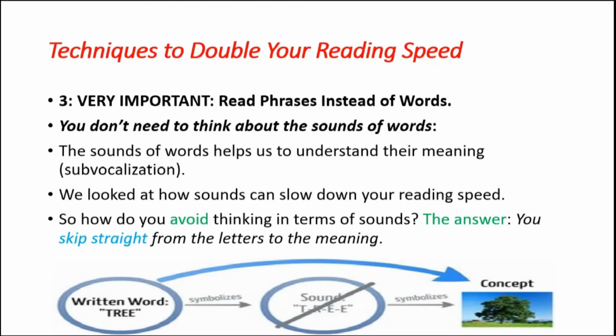Basically, you need to trust your mind to quickly construct meaning. So, the written word tree symbolizes sound, TREE, which symbolizes the concept. So, you skip straight from written word to the concept. We touched on this concept earlier. Once you know how your mind processes reading, you can cut out the unnecessary steps. Don't focus on the sounds that words make, you simply don't have to. Your mind is fast enough that it can easily take familiar written words and immediately connect them to meaning.